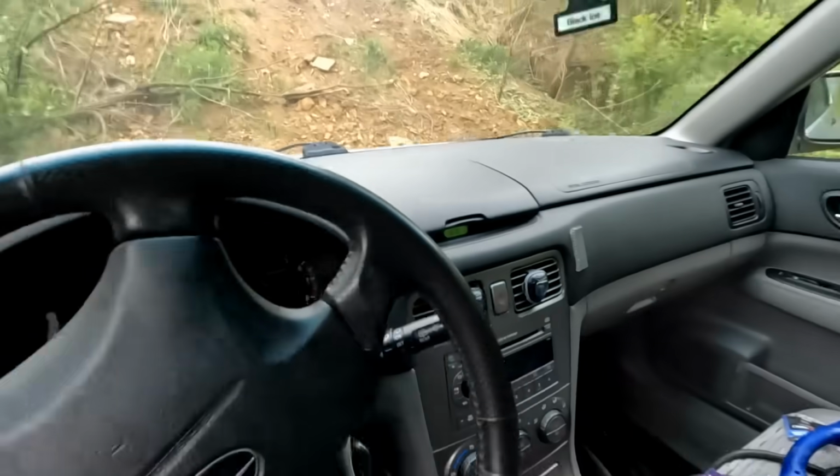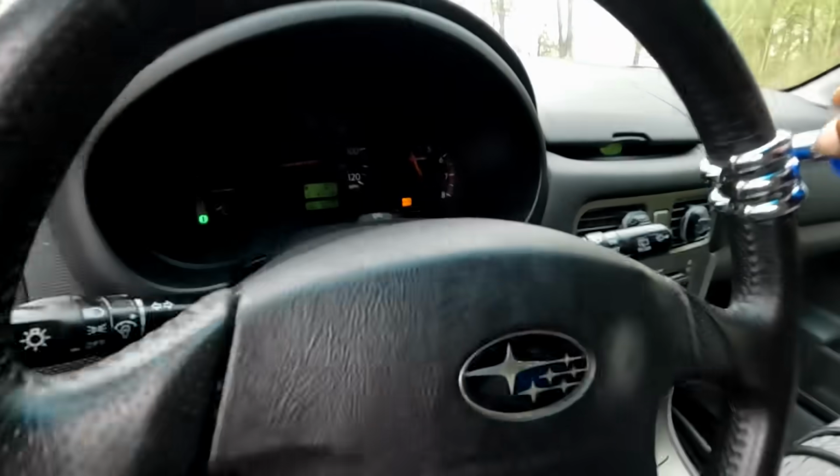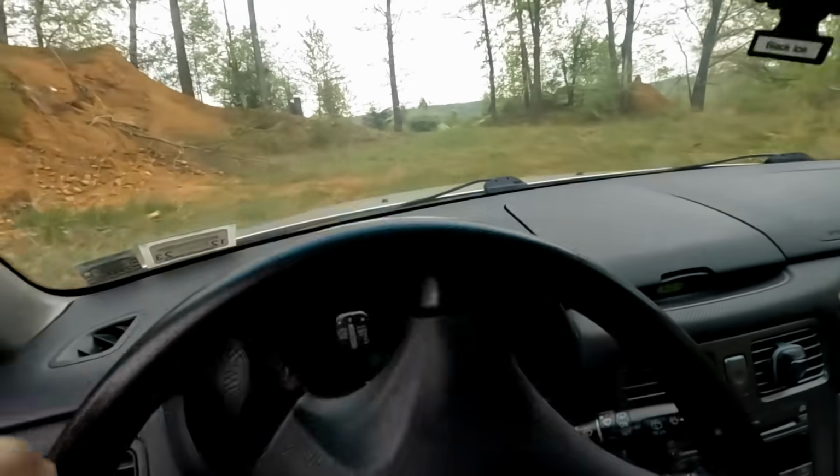Oh, so glad I backed up. Oh, but it did it. It did it. Oh, yes. It did the hill climb. Oh, my goodness. All right, we've got to get tires on this.